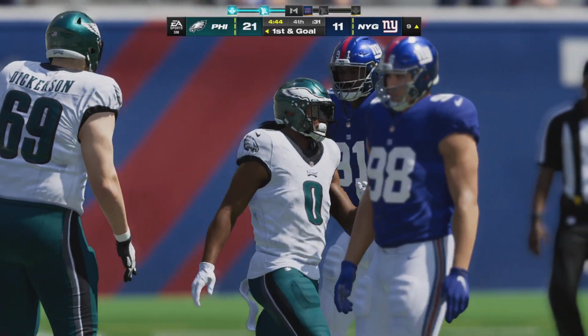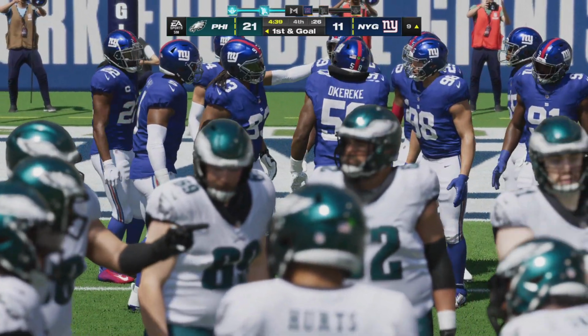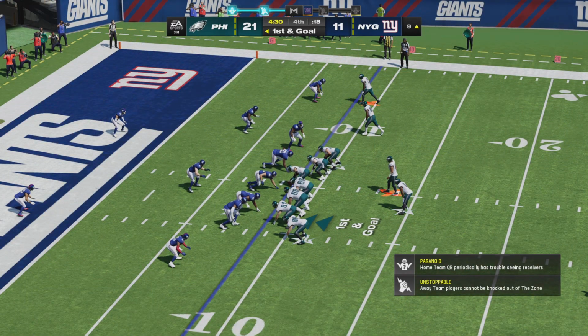As I take a look at the clock, I realize that this drive has eaten up a good portion of the 4th quarter already. Got to tell you, partner, when you're trying to salt away a game, this is exactly what it's supposed to look like.